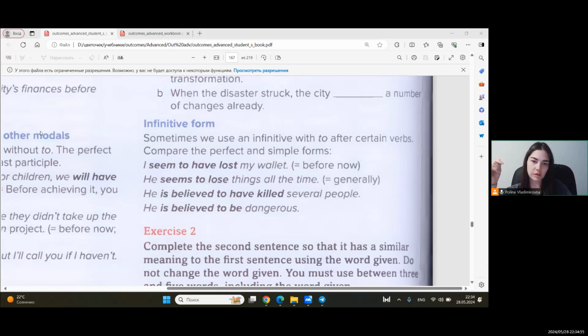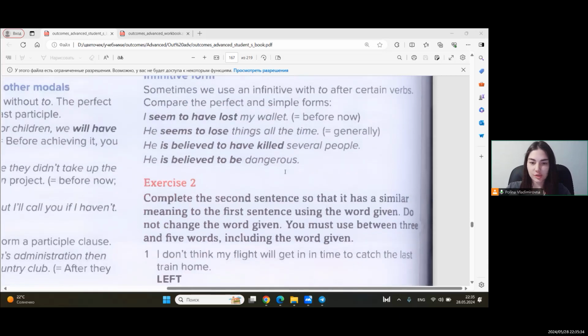Okay, he's believed to have killed several people. Again, you can paraphrase it, if it's better for you to understand, before you go this way. You can say, it is believed that he has killed. It's another way. But this one, I think, sounds more natural as far as it's just shorter. Yeah, it sounds more natural. He is believed to be dangerous, for sure, yeah. He has already killed several people. Obviously, he's believed to be dangerous. He is dangerous. Okay, if it's about the same person, which is not, for sure.